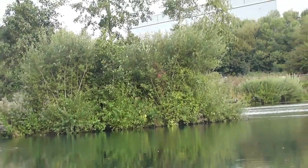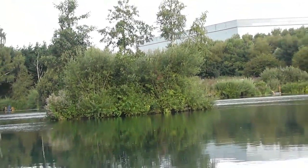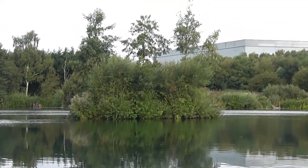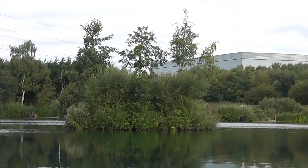So that's me 4 rods as such, but I will say, just in front of this island, I just moved that up a bit. I just want to adjust the tripod again, lads.